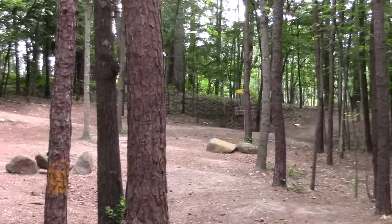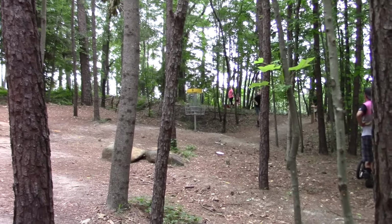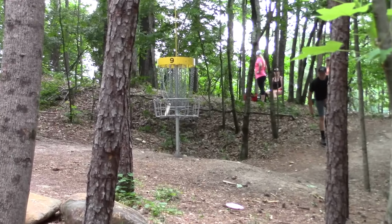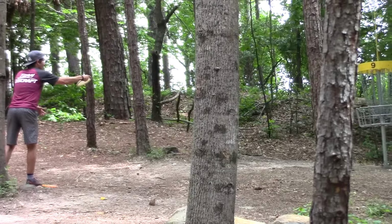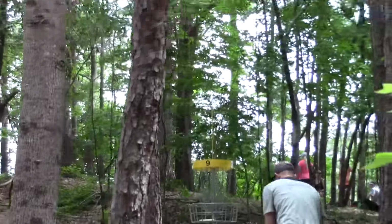I got about a 60-footer, really just trying to lay it up there, take my five and move on. Isaac went past the pin, so he's got a comebacker. Great birdie putt from Isaac. And Cody knocks in his birdie.